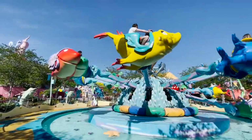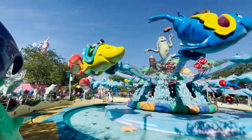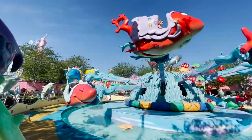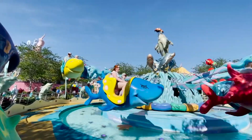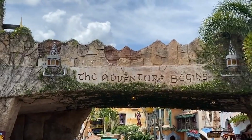Now we're going to start to jump into the little tips and tricks, and another really important question that we get is, what is the best Single Rider line to use, essentially? In general, just like you can imagine, the rides with the longest average wait times tend to be the best ones to use the Single Rider lines.